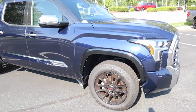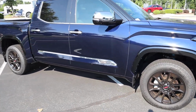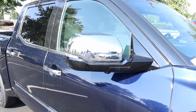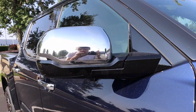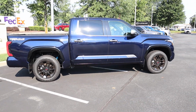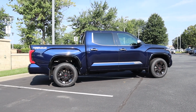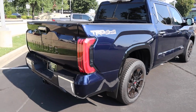There's also gloss black for the fender flares. It's in the lower section of that side skirt. And then you'll notice too, 1794 edition is stamped in the lower section with that chrome accent. There's also more chrome for the side mirrors with a camera and a turn signal. There's a full moonroof for this model, and then some more chrome for the window accents. You'll notice two really crisp points, both in the front, just going off of that headlight there, and then the entire bed with those angles and curvatures. I think it gives it a really nice look.